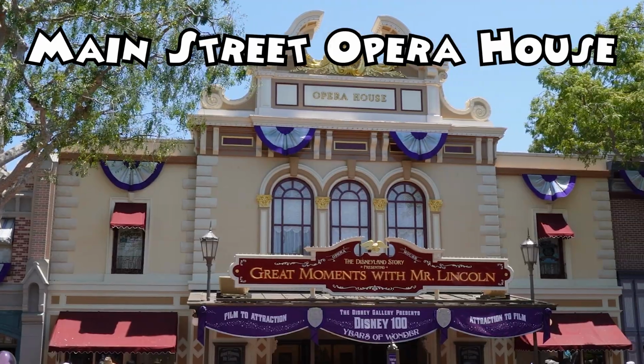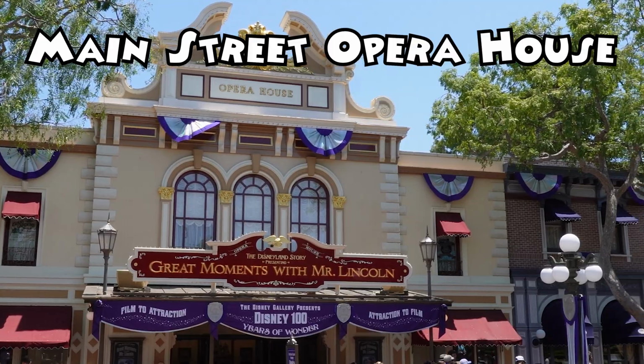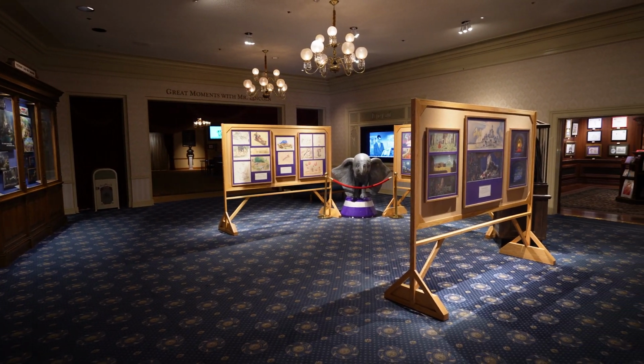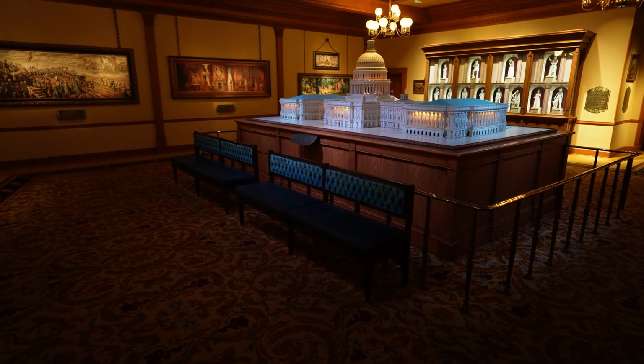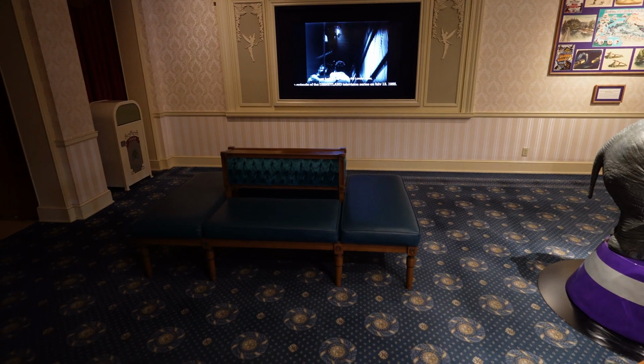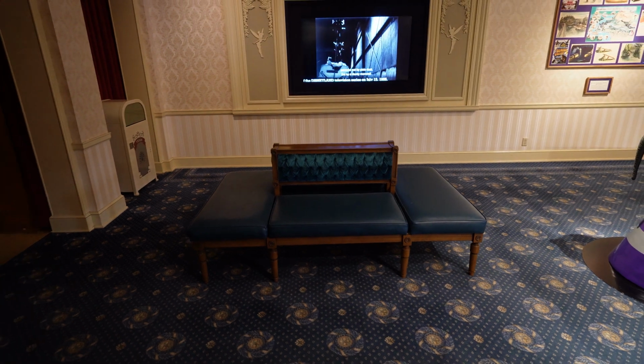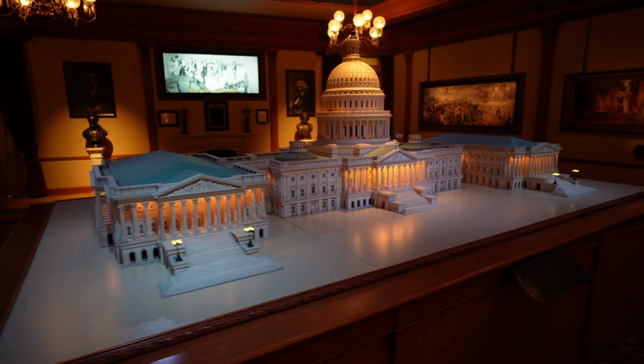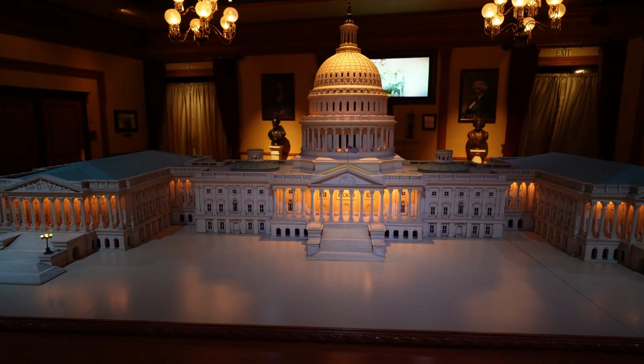Our first place to beat the heat is right here in Disneyland, the Opera House right behind me. It's rarely crowded inside. There's fun exhibits to look at. Right now it's the 100 Years of Wonder. There's also several places to sit down and relax. A TV shows opening day festivities from July 17th, 1955. And there's other cool stuff to look at as well.